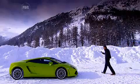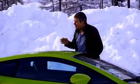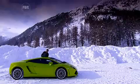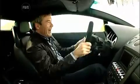Now I'd just jump in, switch off the traction control and get leery. But the Health and Safety Department of Lamborghini have insisted that in these extreme conditions, I try it with the traction control on first. Yeah, right. Okay, all right, okay. I've had my fun.